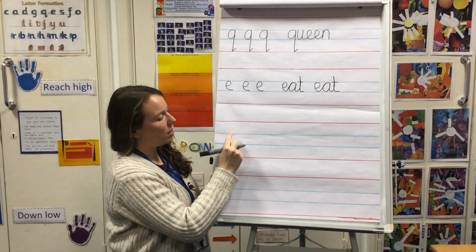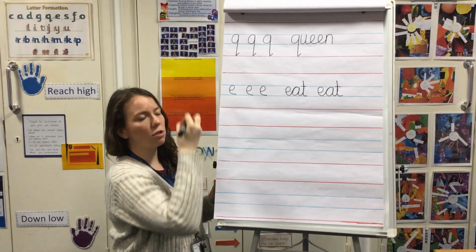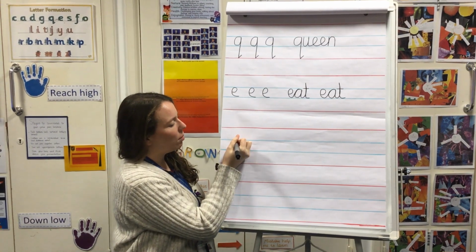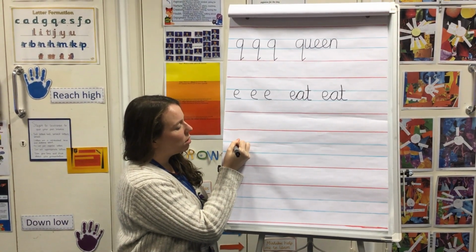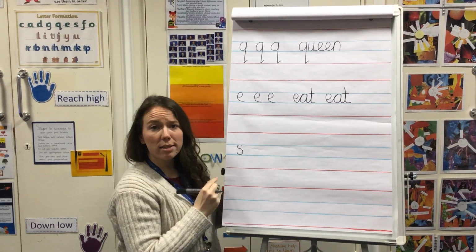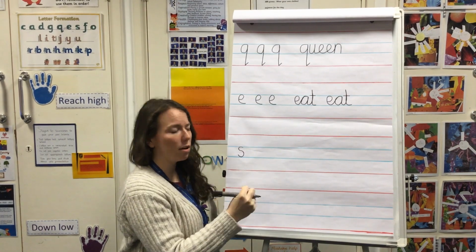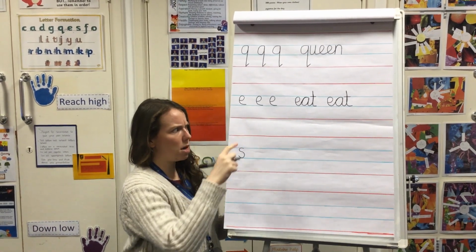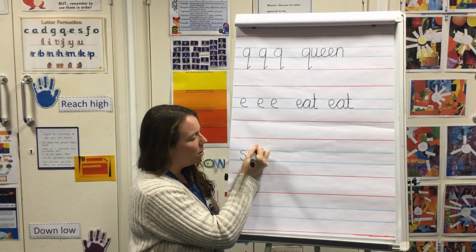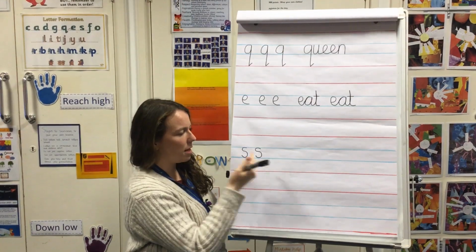My S is going to be on these 2 lines here, and it's a curly caterpillar letter, so again it follows the curl patterns just like all our other curly caterpillar letters have. And we're going to curl round and then back round again to form the S. I'm going to do one more S here, and I'm going to really concentrate on making sure it's the same size. We don't want one small S and one big S over here. We're going to make sure they're the same size. So I'm going to curl round, back round. So there's my 2 S's.